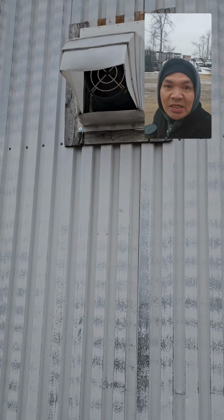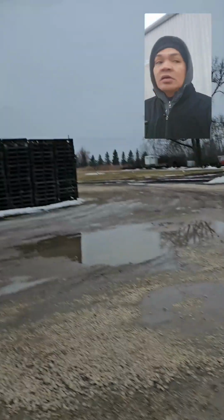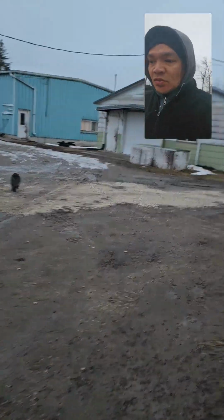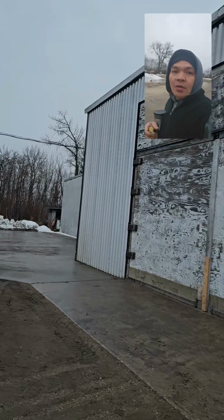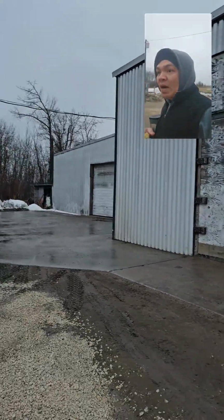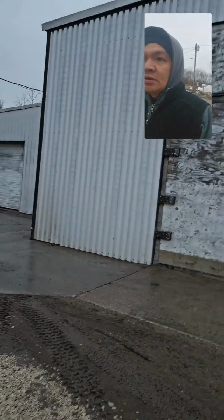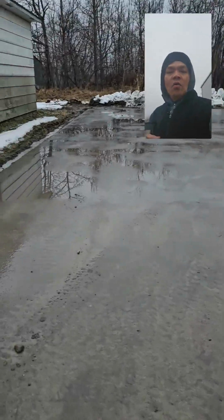Today is February 6th, and we are in the middle of winter, but look at the ground. We have water, puddles there, all the fans are on, and the ground is exposed. And that one is on. We have a very mild start of February, the month of February. See that? Water.